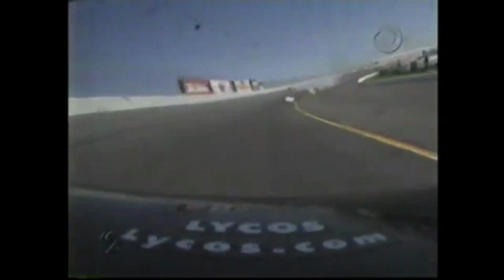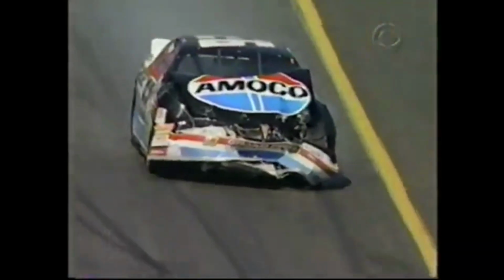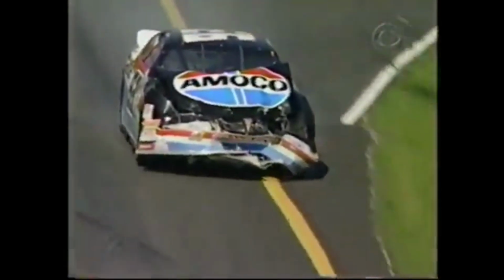Quarter 0 and Jeff Burton on the number 9. Hermie is in trouble in the wall, 2 cars. Jones and Sadler. Oh! And trying to get past with Jeff Purvis, and nowhere to go. Cut it left and slid into Sadler. That car looks like it's been hit from all sides. I believe Dave Blaney was involved in it as well. This is Dave Blaney as you're looking at him coming at you down towards the start-finish line.